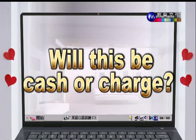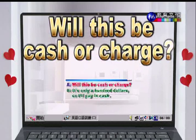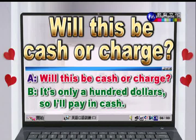Will this be cash or charge? Will this be cash or charge? Will this be cash or charge? It's only $100, so I'll pay in cash.